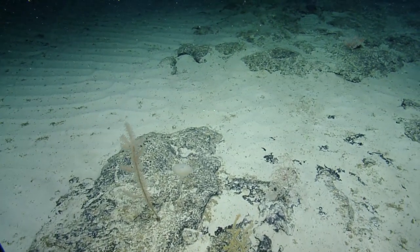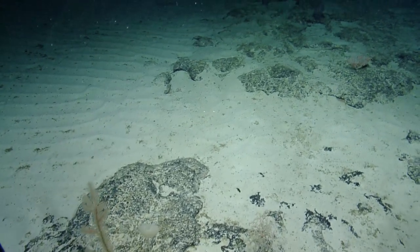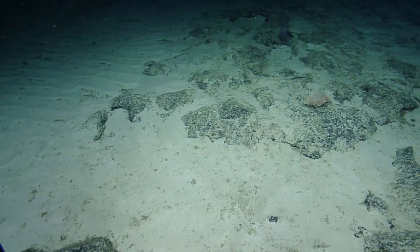Can we pause for a sec? I think what we really need on the cores is better lids on them that seal better. Ah, okay. Guess not.